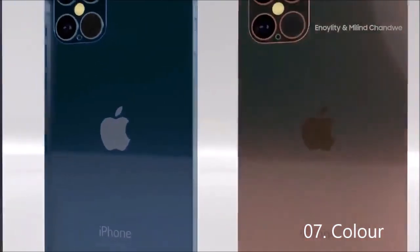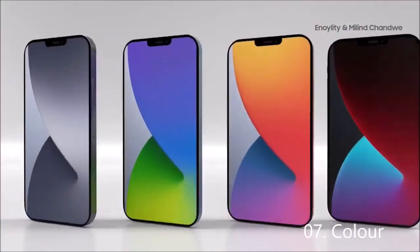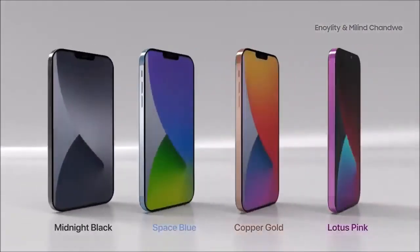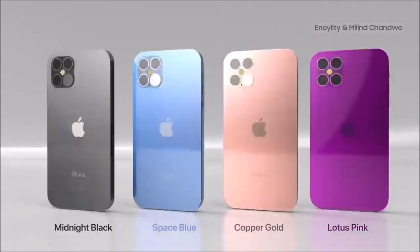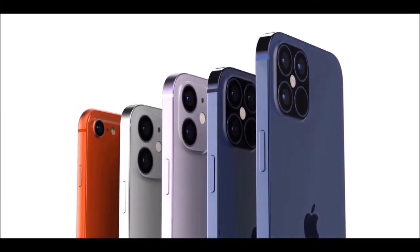Number 7. I'm a big fan of the new Pacific Blue color compared to last year's Midnight Green. It's much more pronounced, and you can always tell it's a blue color no matter what angle or lighting situation you may be in. That isn't something I could say for the Midnight Green 11 Pro.